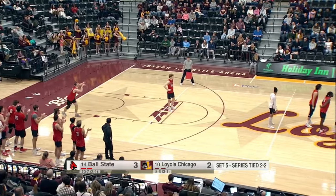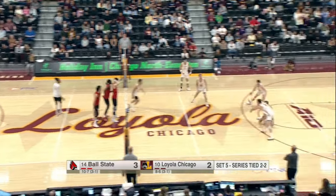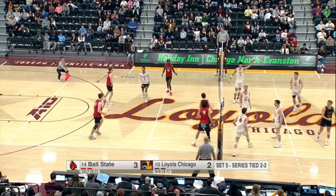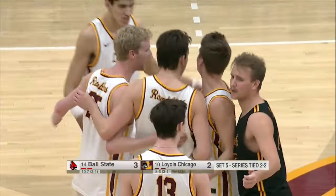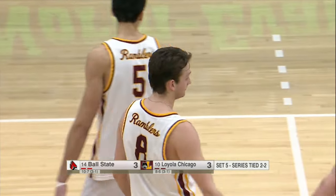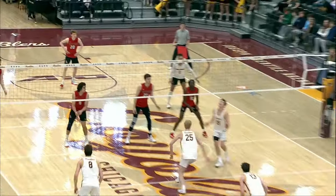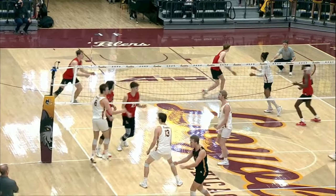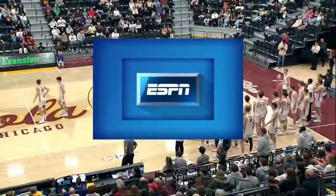Both teams do get two timeouts despite the shorter sets, so this thing can be slowed down by the coaches if necessary. Winding up for the kill, that's Jack Jens. And then another physical swing from Jens, attacking the ball through the block of Ball State to score. His sixth kill, we take another look. See the hole there between the two. Jens does a good job of finding that to score.